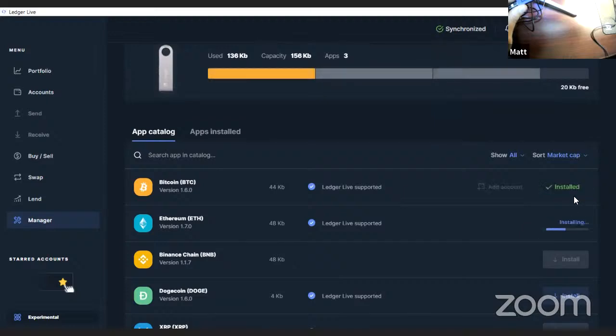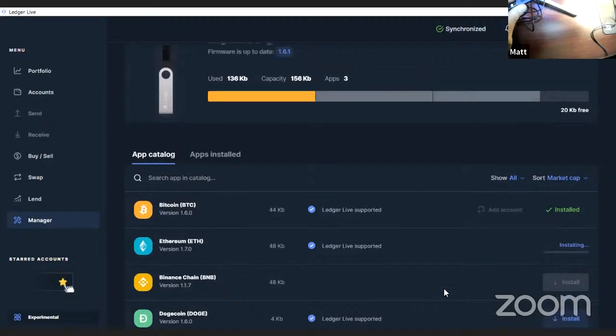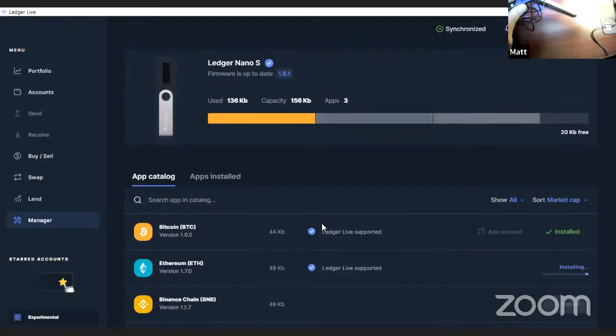So we got Bitcoin. Now they're putting the Bitcoin wallet on there. Now we're putting the Ethereum wallet on there. Then I'll put the Monero wallet on there. And obviously, since I'm freshly installing these, I won't need to update them. But if I was to come back a month from now and log back into this ledger, I would probably see, hey, you need to update your wallet.